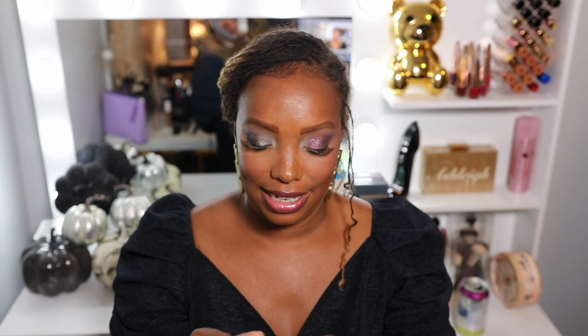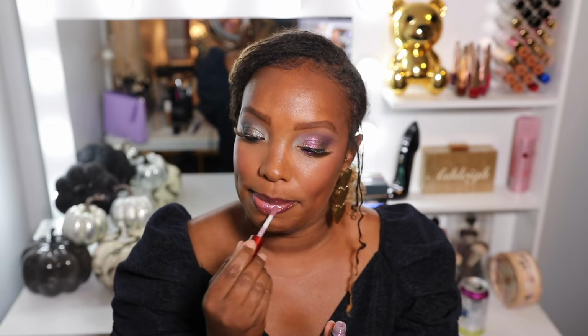This is Rihanna's second collab with Viva Glam, okay? And it's just called Rihanna 2. And it's a beautiful little kind of silvery lip gloss. It's really just cute, you know, kind of plummy. It's a vibe. So I thought that would be cute and a little different. So we got a little glossy vibe.